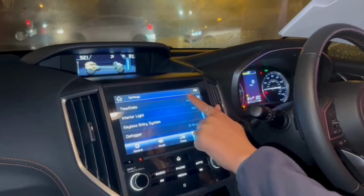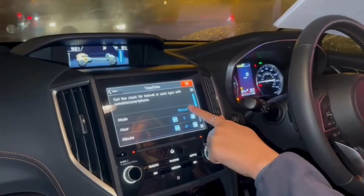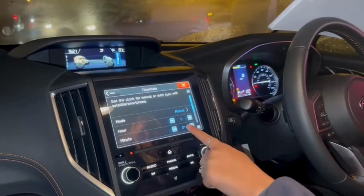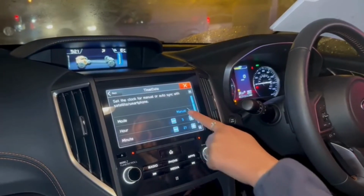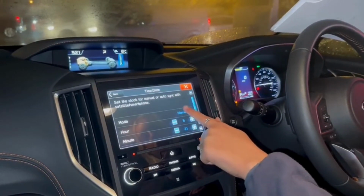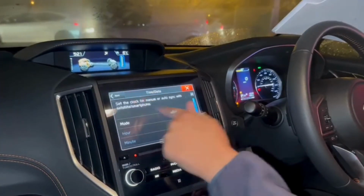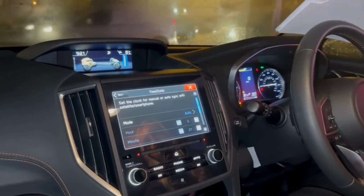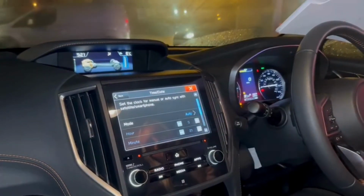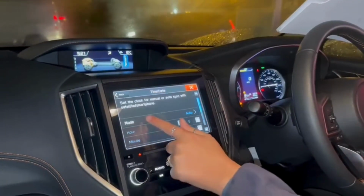Now, depending on your car, it may be on manual or automatic. If it is on manual, you can just change the hour and the minute here, and then you'll be up to date with the clocks going back and forwards. We suggest leaving it on automatic. Now the reason for this is it does it itself. So when the clocks go forwards again in a few months, it'll automatically change. So again, just click mode there and you've got auto and manual.